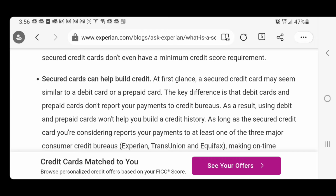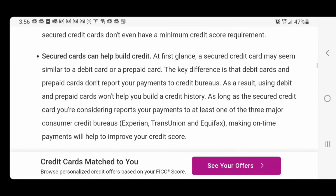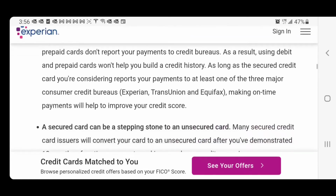The key difference is that debit cards and prepaid cards don't report your payments to credit bureaus, as I already mentioned. As a result, using debit and prepaid cards won't help you build your credit history. True. As long as the secured credit card you consider reports your payments to at least one of the 3 major consumer credit bureaus, Experian, TransUnion, and Equifax, making on-time payments will help improve your credit score. It goes on longer and longer, I just want to give you a little bit of the gist of what this is all about. But now let's get to the good stuff, people.